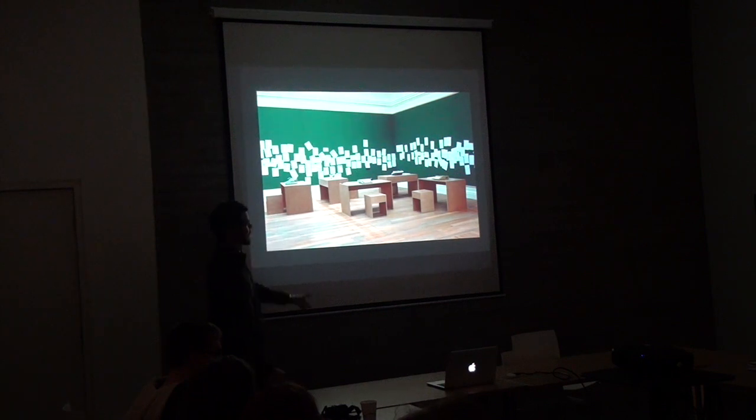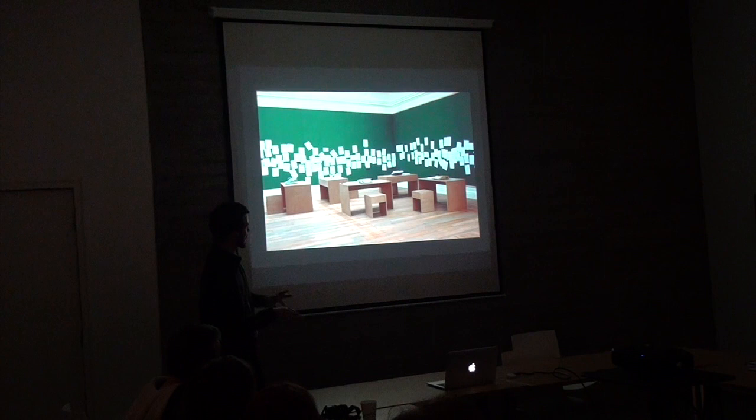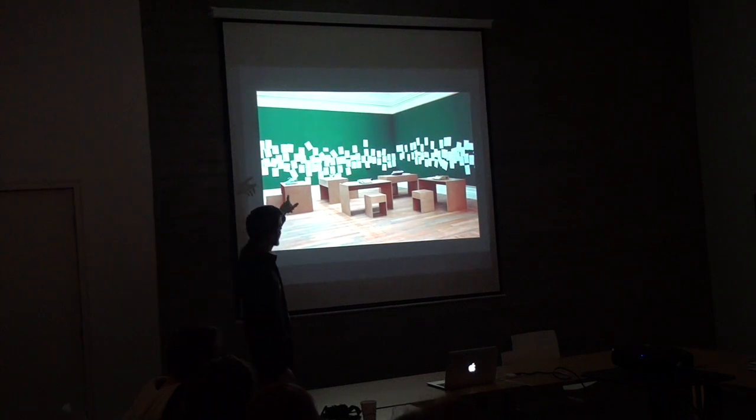There was work by Vivian Suter, where she had got hold of these vintage typewriters and substituted the letters for dots and commas. So as you were typing, you were making another language, and when you completed a page, it would be added to this ever-growing display.